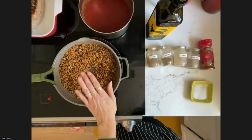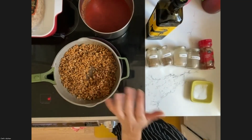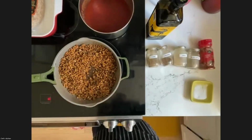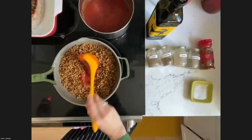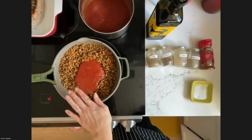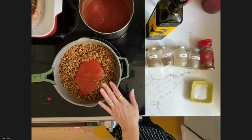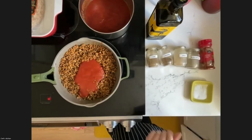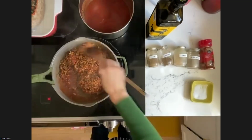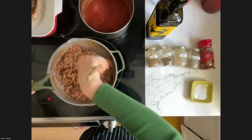So that is done. That's it. What I'm going to do now is add some of the enchilada sauce to this just to get it a little bit more moist before I put it into the tortillas. You can also use this for shepherd's pie, a bolognese, or the moussaka. You could also use it for sloppy joes. There's so many different applications that you could use this with. That's nice and saucy now. Just going to set this aside.